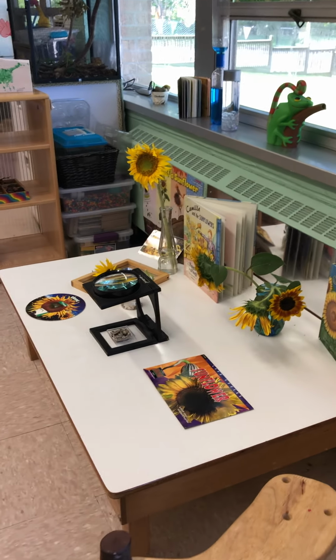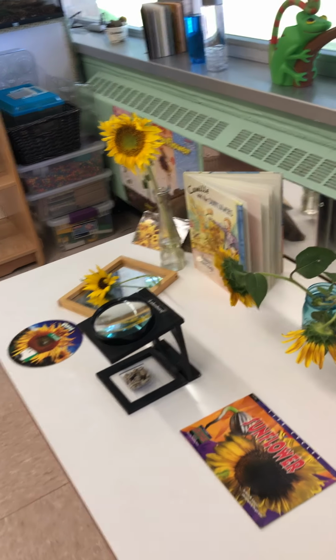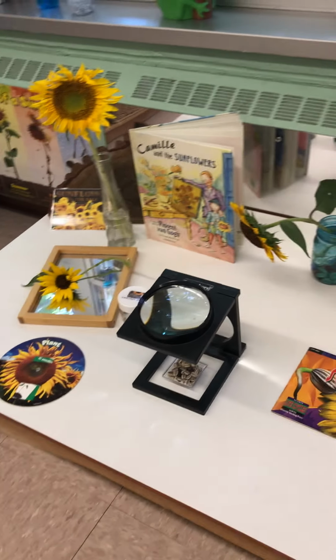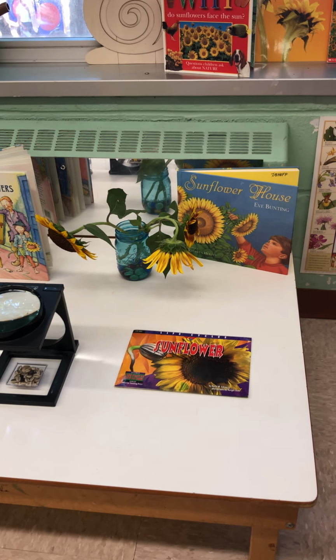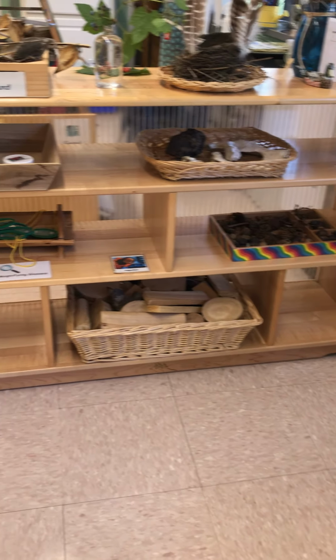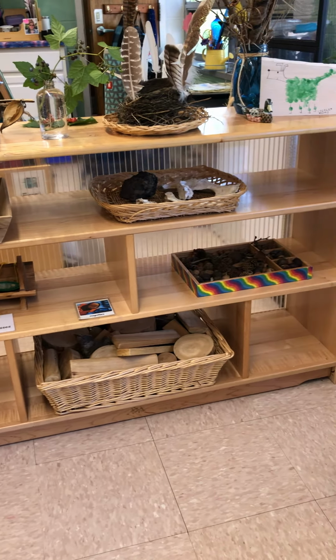And here we go. This is coming in the back side of our science area. We're going to do some interesting observations and discovery of what kind of flower. Do you know what that flower is? If you said a sunflower, you are correct. And then we've got some other interesting items on the shelf over there that you are always welcome to take off and take out and explore.